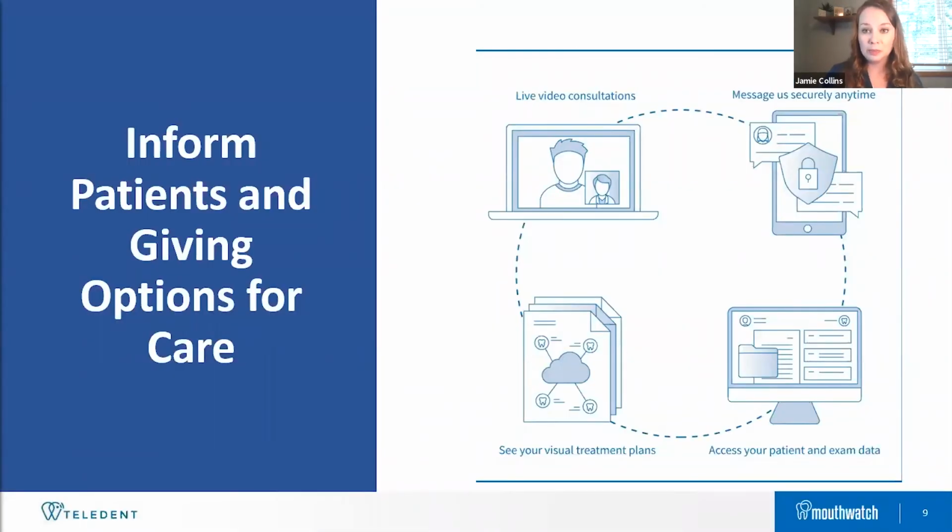And then inform them. Give them options for care. I know on a personal front, I found that I really like telehealth visits versus driving 20 minutes to get there and 20 minutes back and sitting in a waiting room. You're going to find your patients like the convenience and the affordability of it as well, rather than trying to find daycare for their kids to come in to sit in your chair for 15 minutes.